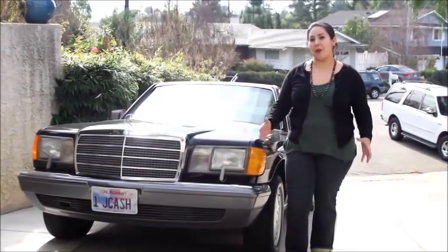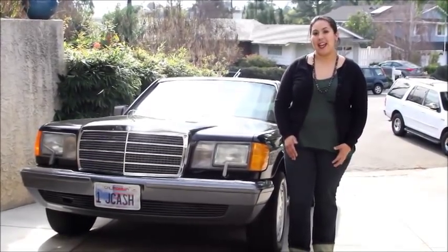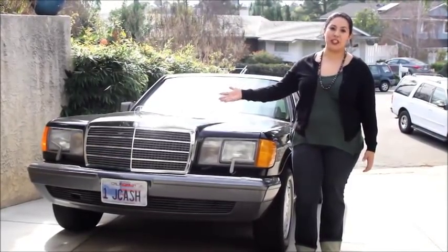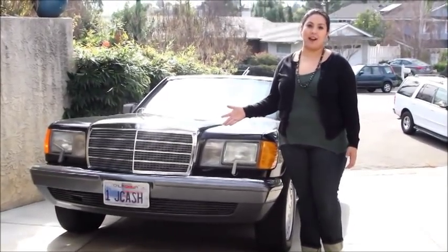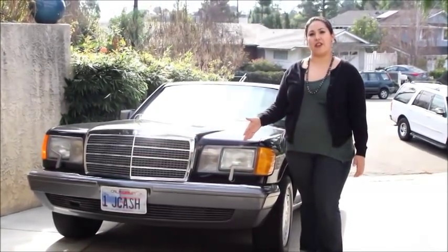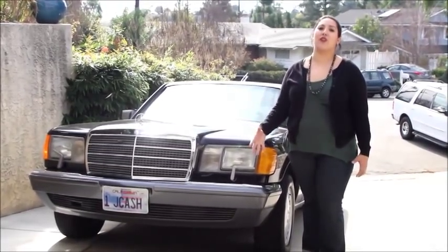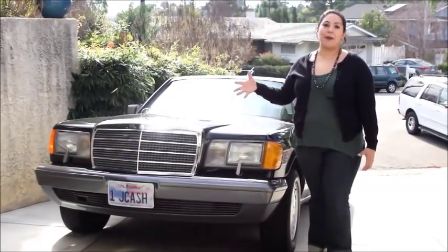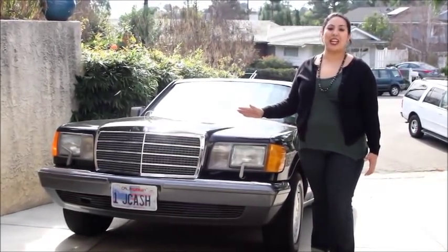So guys, we got a little bonus video for you. We have an item that we just got in for the estate. As you can see right next to me is this lovely 560 SEL Mercedes. This here was owned and driven by Johnny Cash himself. So you can see the great license plate. We just put it up for sale for the estate. It's listed at $30,000. And like I said, this is a great piece for any Johnny Cash collector. I mean, this was driven by him up and down the state. This is his little car here. So come by and check it out.